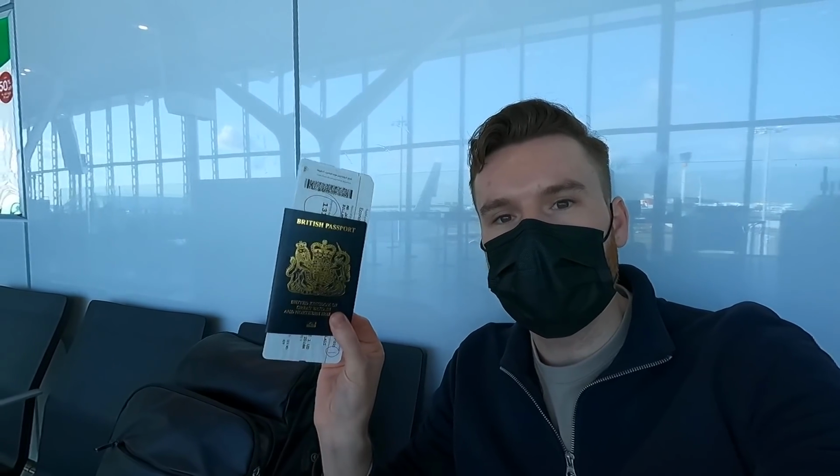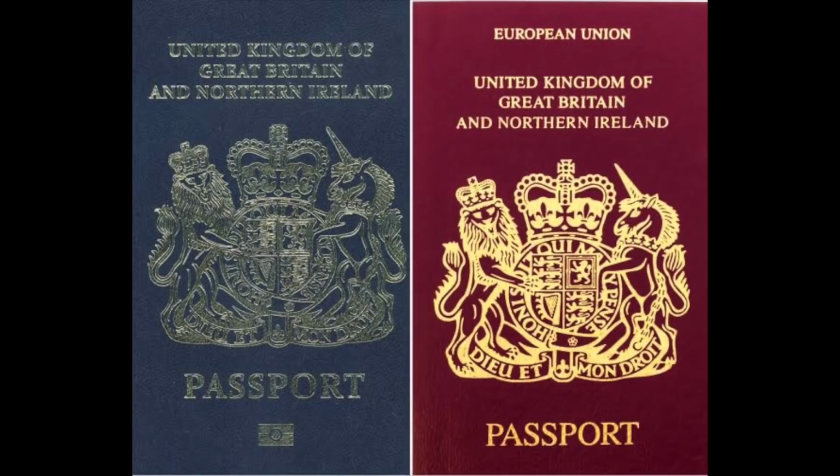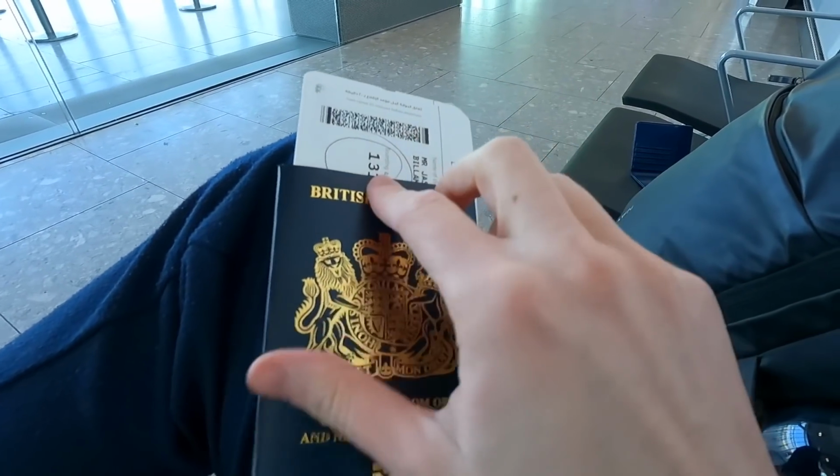The original colour of the British passport was a dark blue until it changed to the EU colour, a sort of dark red, but now we've left the EU, we've retained the old one again. So looking forward to filling this up.